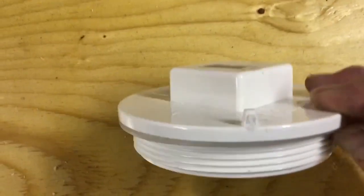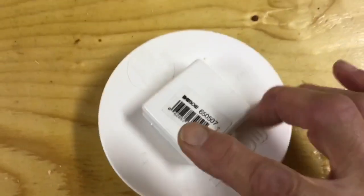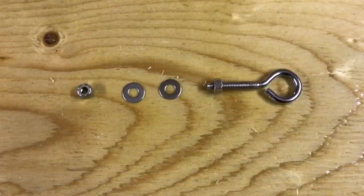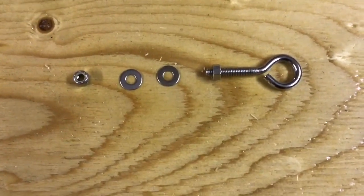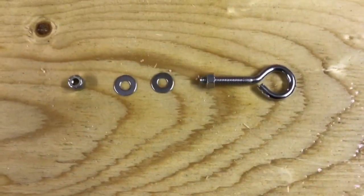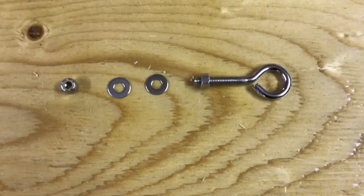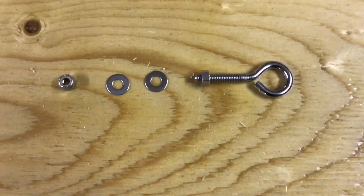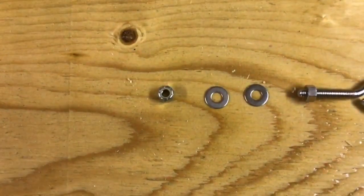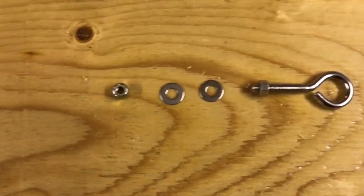You'll find they come in various styles. This one has a nice beefy square top, which I prefer because as you can see, we're going to have to drill a hole in here, and we want the thing to be fairly solid. This is the hardware you'll need to buy. It's stainless steel so that it doesn't rust. First, an eye bolt. This is a 5/16 eye bolt, and the length isn't critical, but it doesn't need to be any more than 2 or 3 inches. A couple of stainless steel washers, and importantly, a stainless steel lock nut.